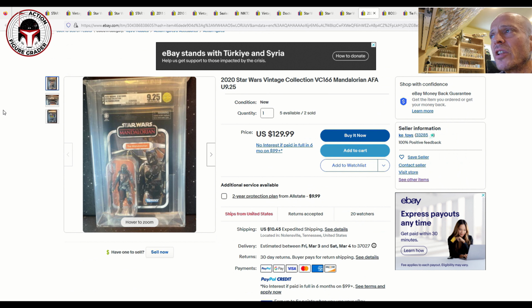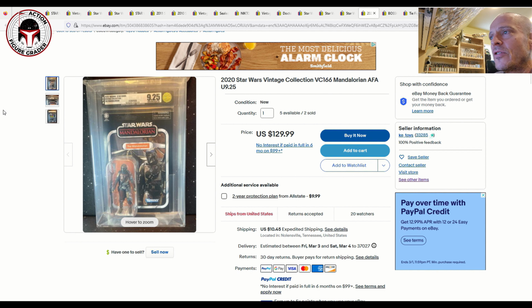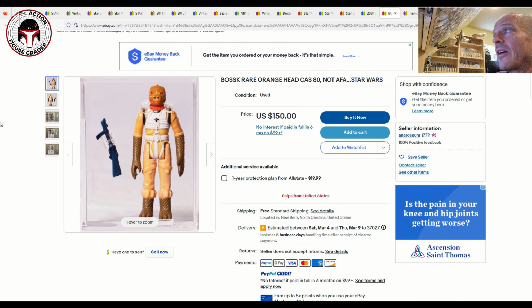This is an uncirculated 9.25 grade Mandalorian, the original issue vintage collection. And this seller had 7 available. 2 of them have sold. There's 5 still available. It's $129.99 plus $10.45 shipping. So to me, I'd watch that one, and maybe he makes you an offer if they sit for a while. There's 20 watchers on it, so I would imagine that they're all going to sell eventually. But for me, that's a 90-plus grade, uncirculated, AFA graded. To me, that's not a bad buy at $130 as it is, but just keep an eye on that one.